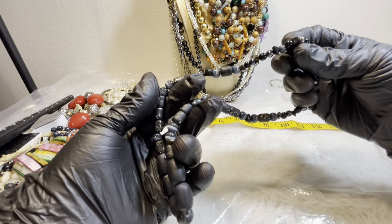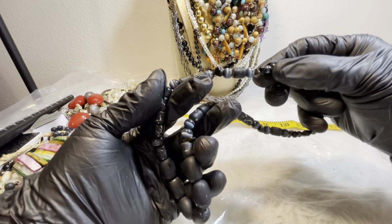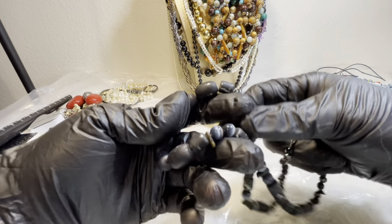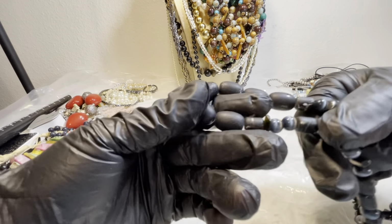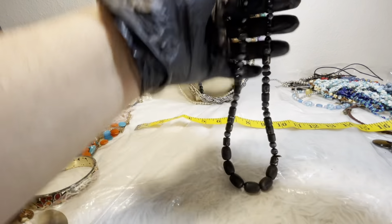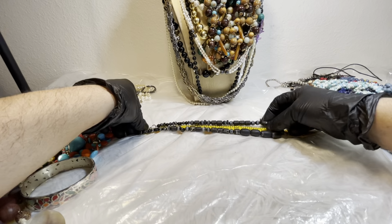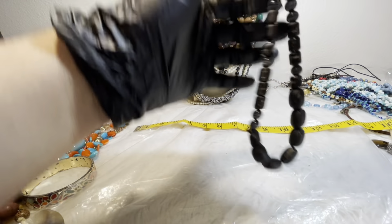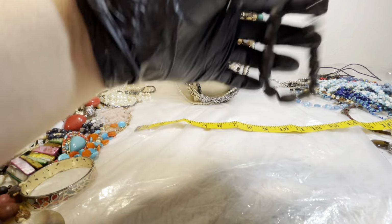And it's got these super dark stones. Looks like gunmetal and black, different types of stones. And then with these clear gray spacers in between. So it's a fairly heavy piece, decent piece. This one measures 9.5, so it's about 19 inches. And I would do 7 on this one.